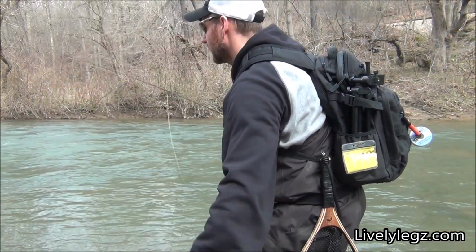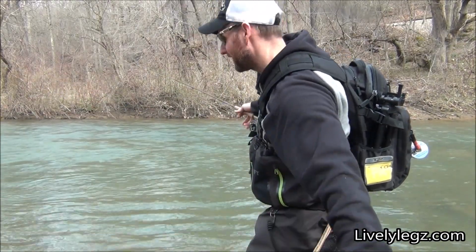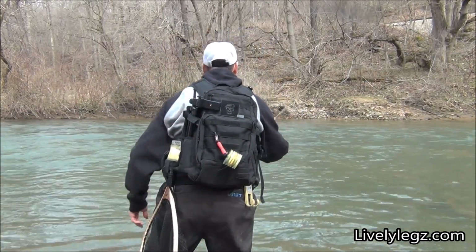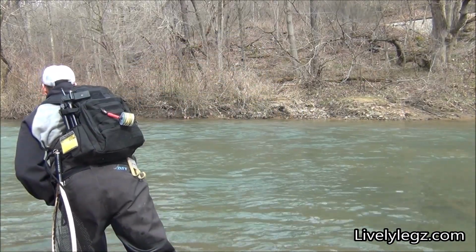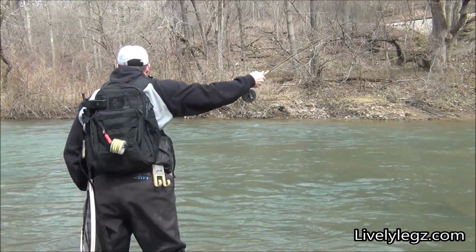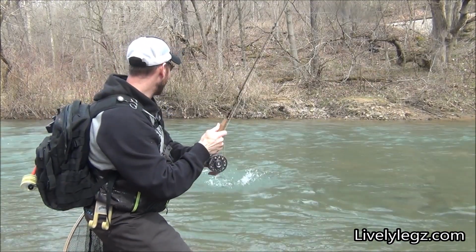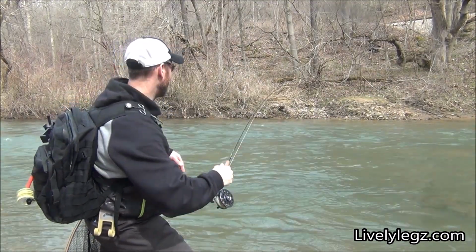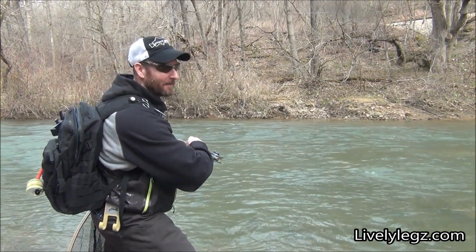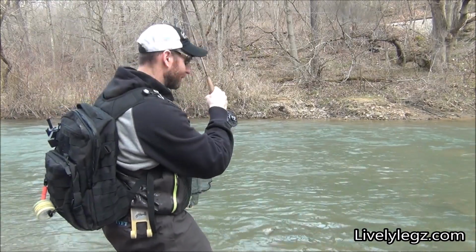We'll get some casts into this spot. I know it's been hit by several people, but I have on a disco midge. We'll see what it can do. Right off the bat, first cast with the disco midge. One of the guys I was just talking to just left this spot, and they said no good. Everybody says it's all about the drift, so many other things, but sometimes it's just that particular fly.